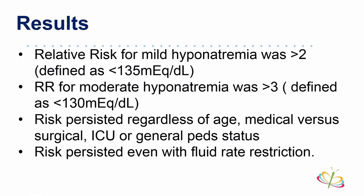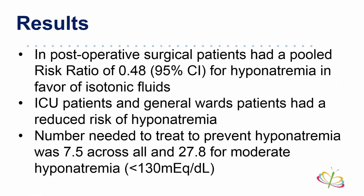And some studies even played with the fluid rate, saying if we put you on half normal and you were drinking some, or half maintenance and you were drinking some fluids, any adjustment of the rate, that risk still stayed the same. In post-op surgical patients, they had a risk ratio of 0.48, kind of favoring isotonic fluids to reduce your risk of hyponatremia. And ICU and general wards patients also had a reduced risk with normal saline.